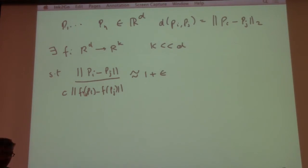And it turns out you can show that k is roughly the following. Again, the shocking thing here is that k does not depend on d. I don't care if my points are in a 100,000 dimensional space or a 1 million dimensional space or an infinite dimensional space. All that matters is how many points I have and the error.